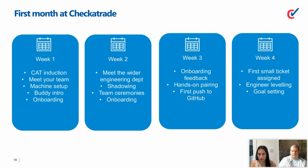We would also go through what's called engineer leveling. As we previously looked at the roles and responsibilities of an engineer, that would be your time to go through those roles and responsibilities with your EM, your engineering manager, and understand what you would be doing in your role, and start setting some goals as well. Something we're really keen on in Checkatrade is goal setting. That's a really big driver of our bonuses at the end of the year as well. And it's a really big driver of career progression. As I've said many times, we're really big on career progression and helping people move up the ladder. It's something we all want to see and we all love to see. So part of that is setting goals to figure out how you can get to the next level and even more.